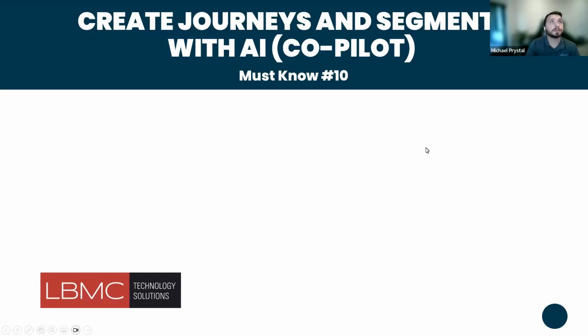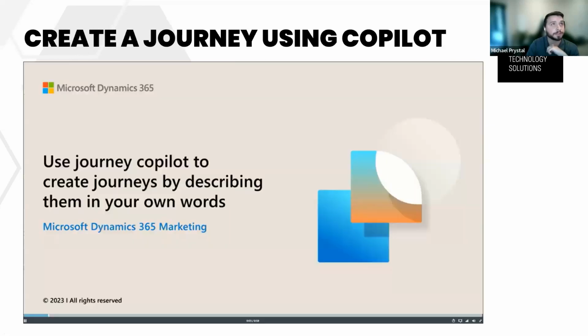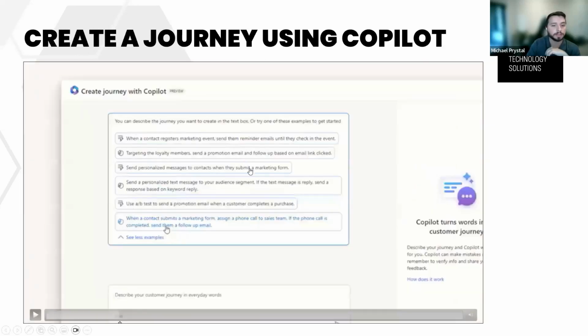All right, must know number 10. You can now create segments and journeys with the help of AI and Copilot. So let's jump in to see some videos of how AI could help our marketers create journeys and segments. Let's say we need to send a flash sales campaign to new members who have joined our loyalty program. You could browse a list of suggested journeys for inspiration. Here you could see the list.